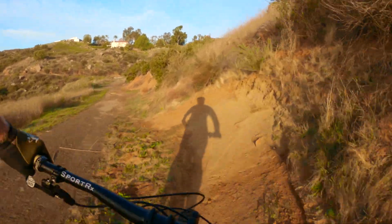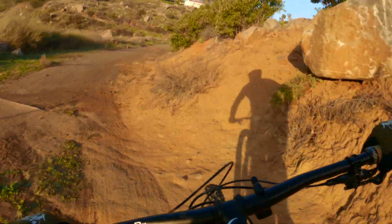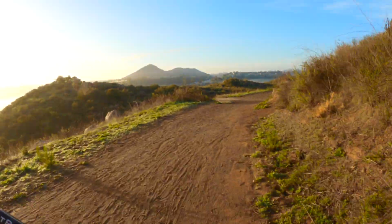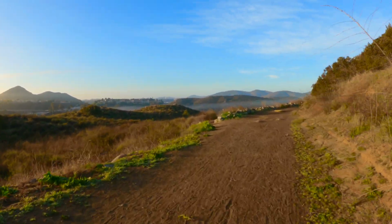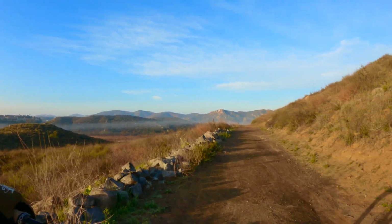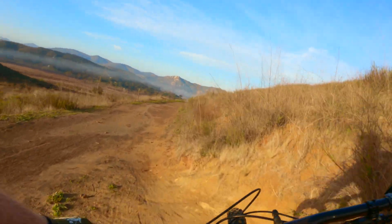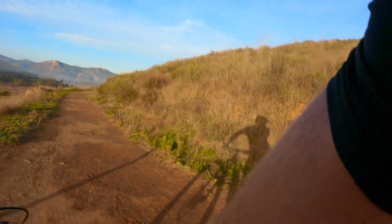Even within those beginner sections, there are a few intermediate lines to be had, but all in all, the trail is very, very beginner friendly. And as I said, I would definitely take my 5-year-old, and I would definitely take my wife. Also remember that you can skip this entire section from the beginning of the ride if you just want to do the beginner friendly portion. If that's something you're looking to do, my beginner Lake Hodges video will show you that route. I hope you guys enjoy.